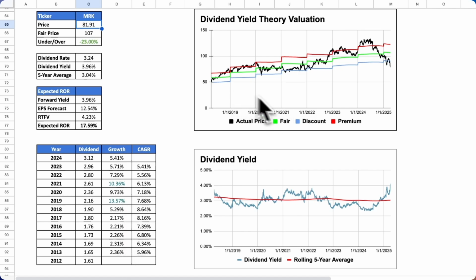The valuation chart shows us that between 2018 and 2023, Merck has actually pretty consistently followed its dividend yield theory valuation. Then in 2024, the share price moved above our premium zone, and since the middle of last year, it's been on a downfall. More recently, pushing below our 15% discount zone. From the dividend yield chart, we can see that Merck's yield today is at its highest level in the last 7 years. The expected rate of return for Merck stands at 17.59%, and this is made up of a pretty strong forecasted earnings growth, a forward dividend yield just shy of 4%, and a potential return to fair value of also 4%.